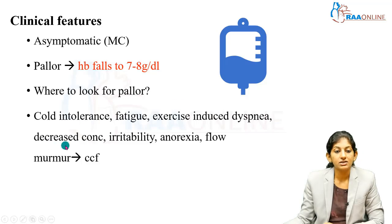And decreased concentrating ability. Small kids, preschoolers, especially, they don't concentrate. Even in school going children, adolescents, they are not able to concentrate in studies. Their memory power decreases because iron plays a major role in neurocognition. Very small kids, 9 months, 12 months babies, they present to us with irritability. Baby crying non-stop, the child doesn't stop crying, doctor, we have tried everything. So irritability is a very common symptom for iron deficiency anemia in very small kids, especially in infants.